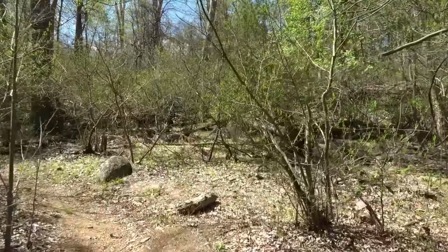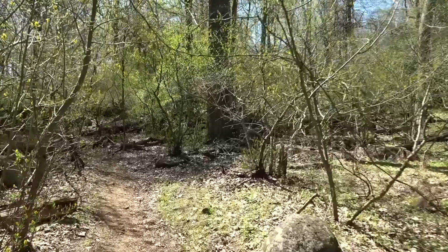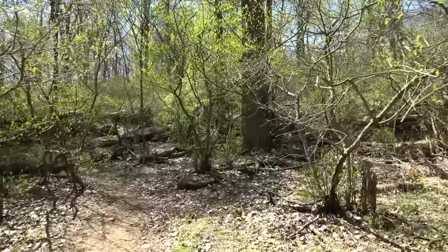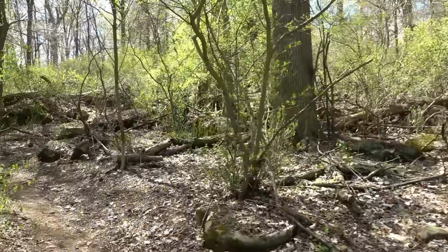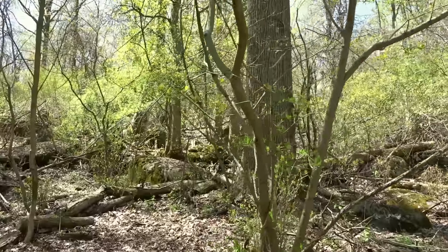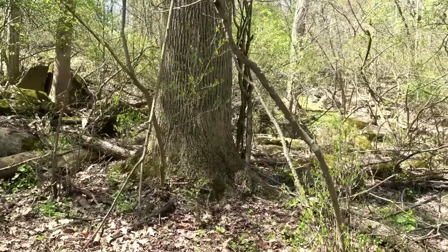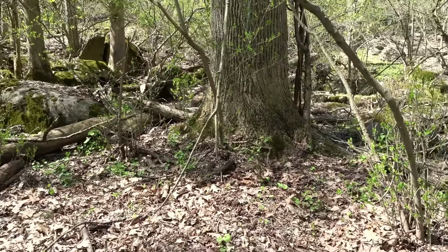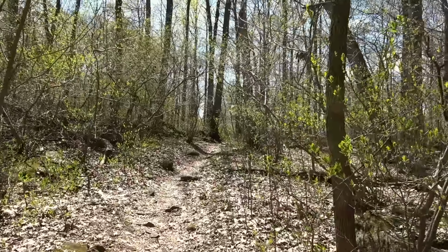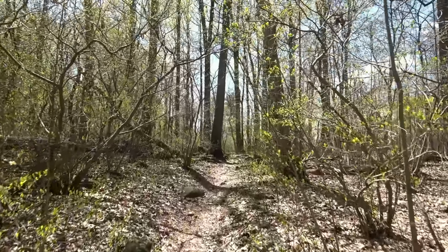Getting rocky here near the top. No morels yet. We're looking. Here's another one of those tulip poplar trees. I keep looking around the base of these and in the general area, but no morels. Almost to the top here.